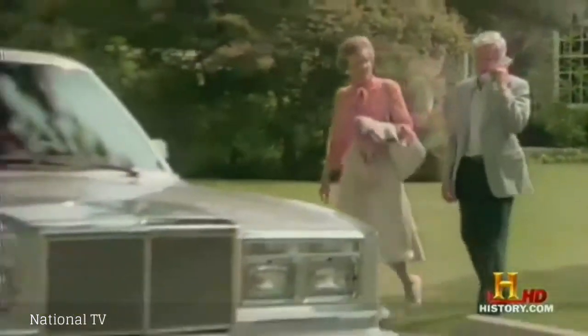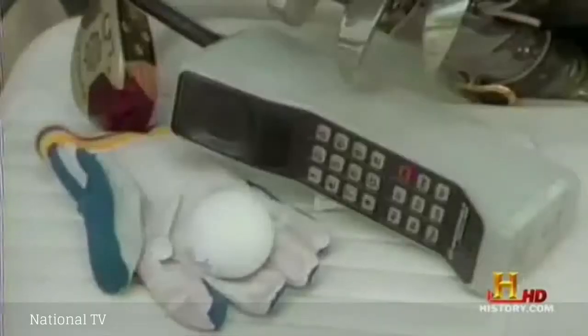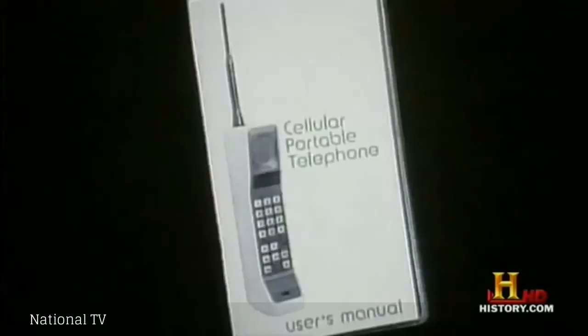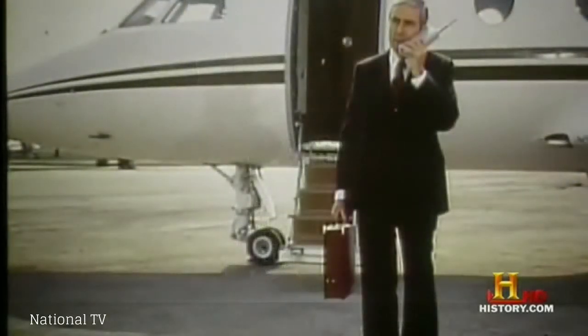Known as the brick because of its heft and size, the Dynatac retailed for a mere $3,995, plus the monthly service fee. A new type of network had to be created to connect mobile phones. It was called cellular technology.